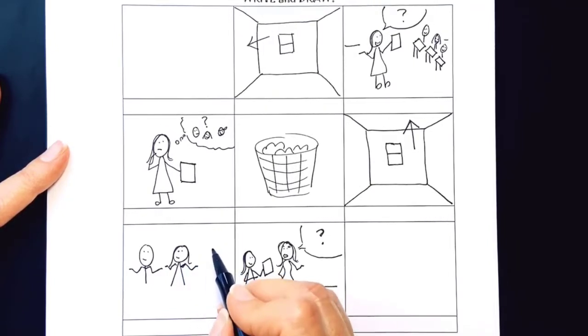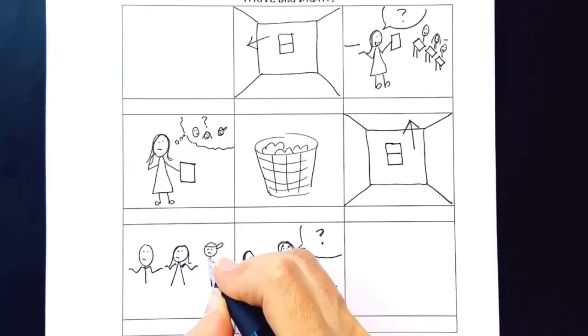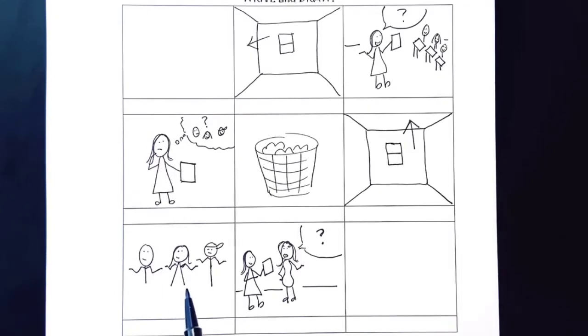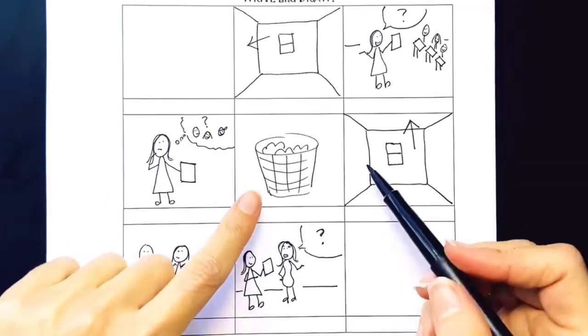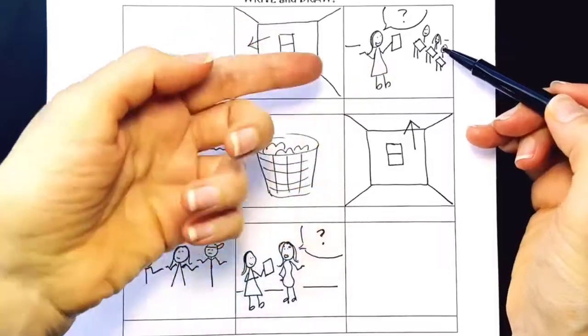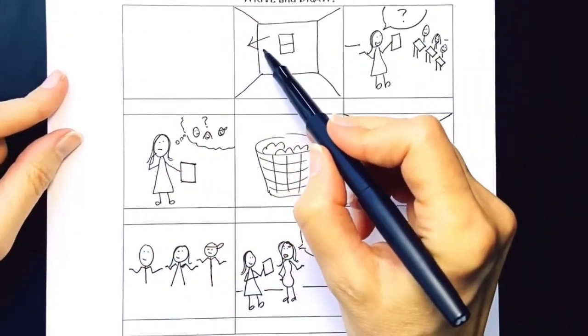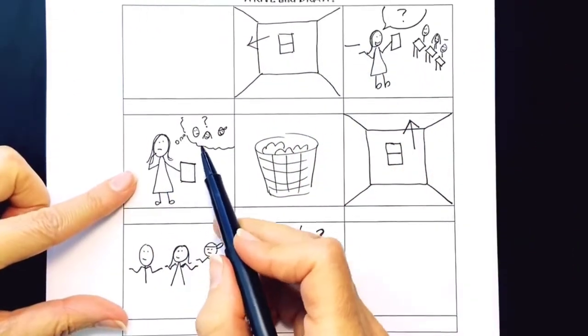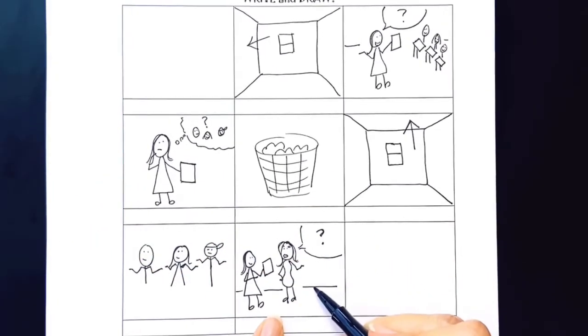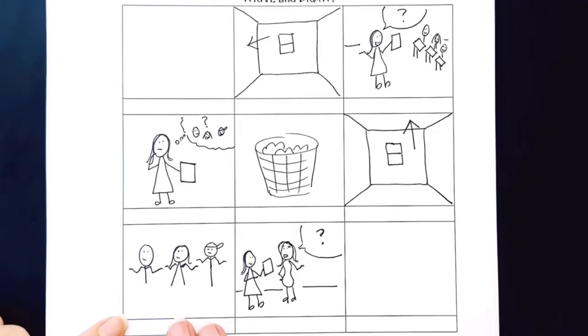I'm trying to draw shruggy shoulders here. So this is Los estudiantes no saben tampoco. La basura, el techo, ¿de quién es esta carpeta? La pared. Carol no sabe de quién es esta carpeta. La profesora le dice, no sé. Los estudiantes no saben tampoco.